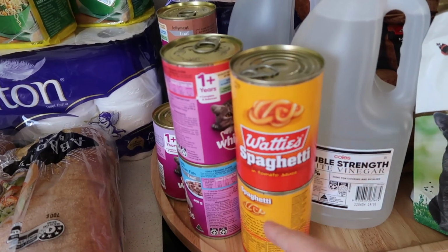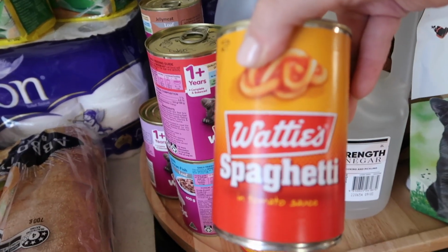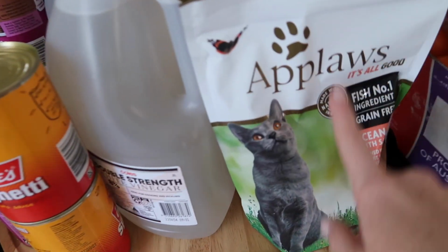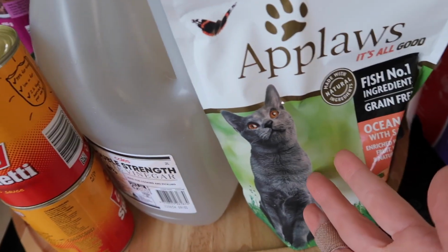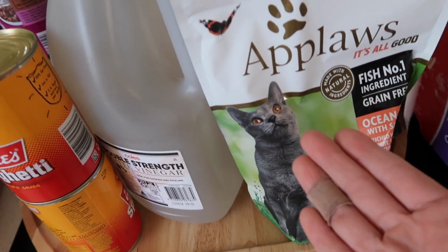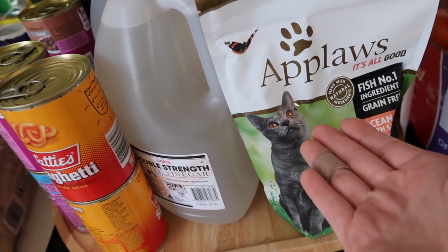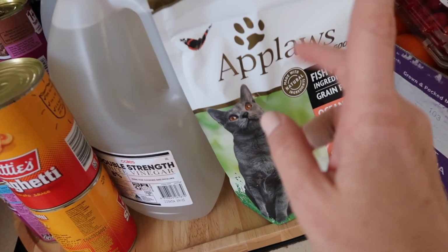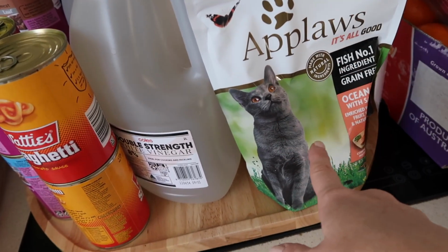I wanted to get some baked beans that didn't have any. I only like the Waddies brand, so I grabbed 2 of those, and cat biscuits. They went on sale, but he's out of cat biscuits. He's actually eating dog biscuits at the moment. The difference between cat and dog biscuits makes me really question it because he scoffed down the dog biscuits, but whatever. I did go back and get him his cat biscuits this week.